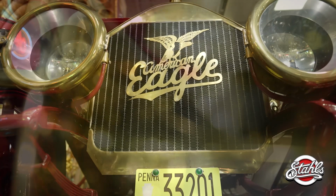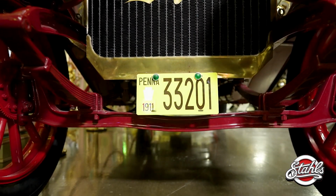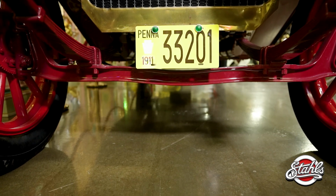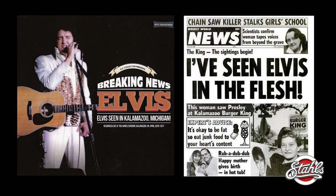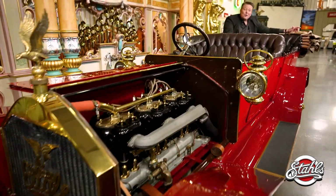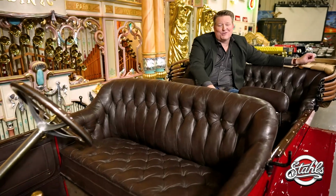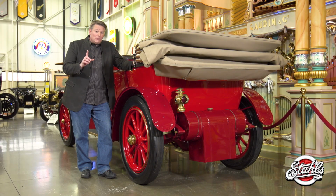Most of the suspension, including the Timken axles, bearings, and hubs, came from the Blood Brothers Machine Company in Kalamazoo. You know, that place where Elvis lives. It was a big car featuring a 132-inch wheelbase, and it was capable of carrying 7 passengers, or 3 of me. If you recall, I mentioned this car was built for a specific purpose.